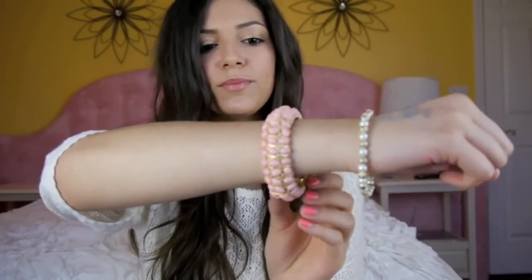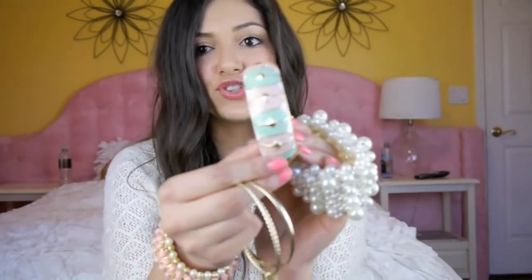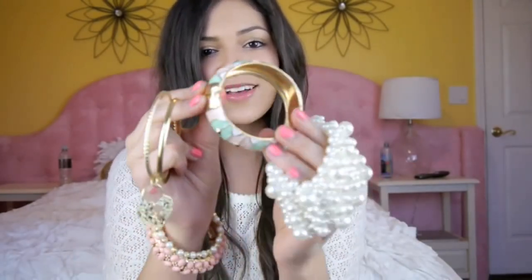This one is actually from H&M, and it is a super pretty light pink coral beaded bracelet with gold detailing. Then this is just a little pearl one from Charming Charlie, and I have this one from Forever 21, and this one I just got recently at H&M. It's so gorgeous. It has pastel colors, and this one is also from H&M, a turquoise color with gold detailing, and these are just some cute little bangles from Charming Charlie.